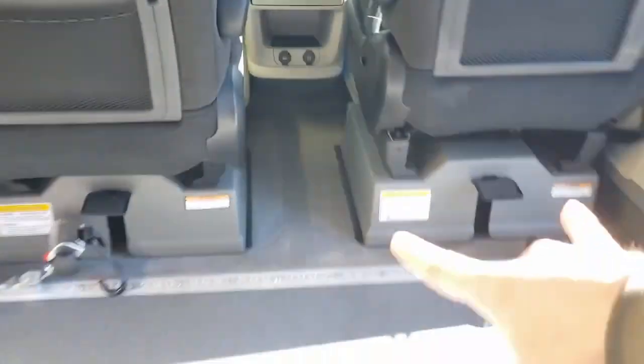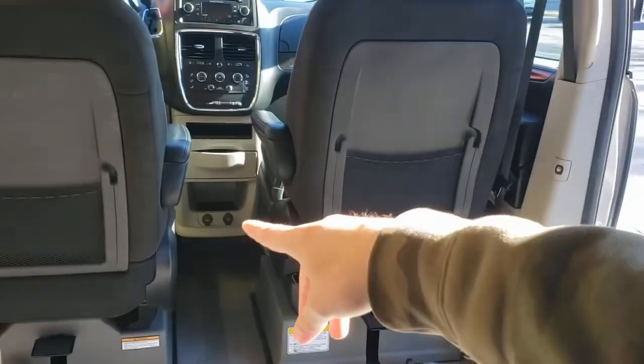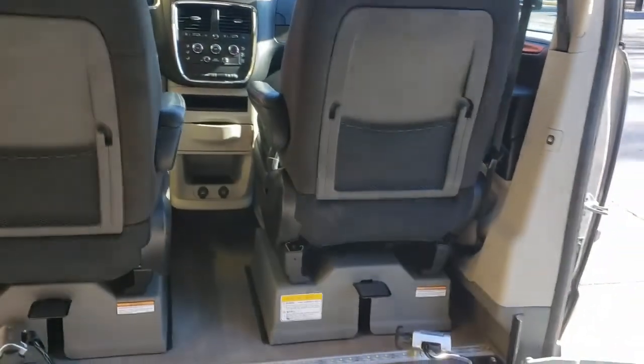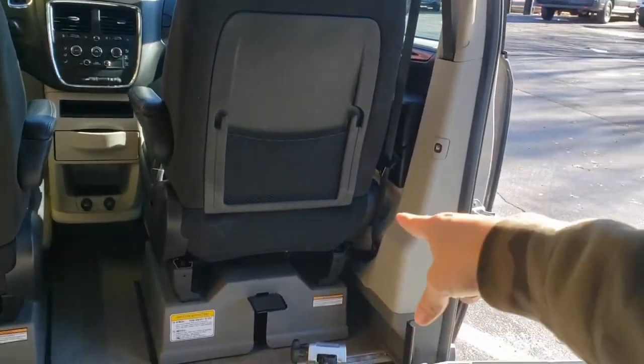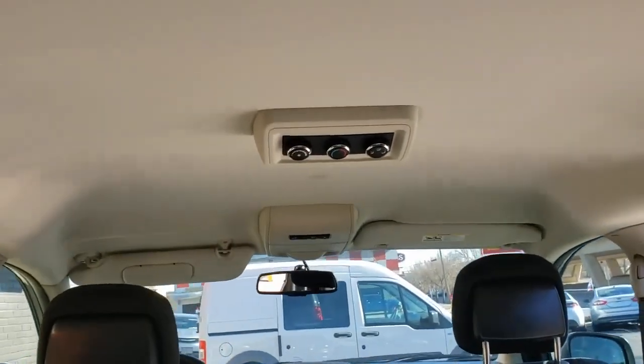It's got two removable front seats, so say you wanted to put your wheelchair up here and transfer over to the driver's seat, and you could drive yourself around. You don't have to wait on rides anymore. You don't have to inconvenience family members or friends. This has that option. Or you can put a wheelchair up there, one back here. You could hold two wheelchairs at a time. So it allows a lot of versatility.